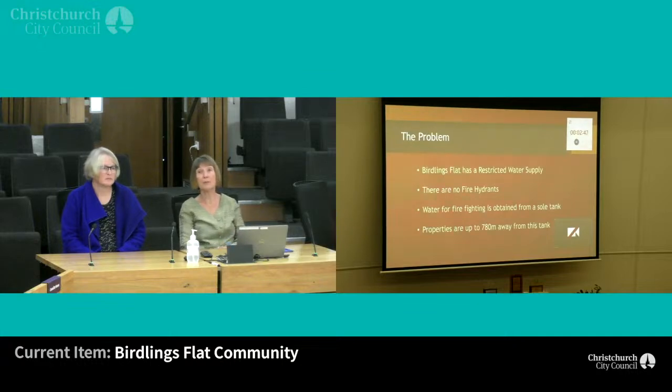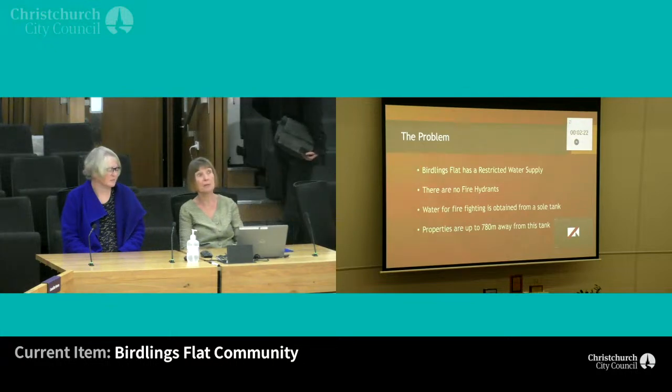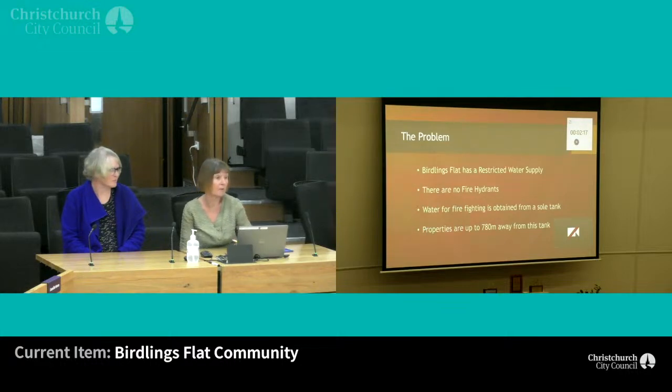So the problem is that Birdlings Flat has a restricted water supply. There are no fire hydrants. We only have one tank by the community centre, which is where they get the water for firefighting, and of course, the tanker that they bring with them. And some properties are up to 780 metres away from this tank. So if there is a fire, they've got to go back there and fill up the fire truck with the water from that tank. And because it's a restricted supply, it doesn't fill up again quickly.